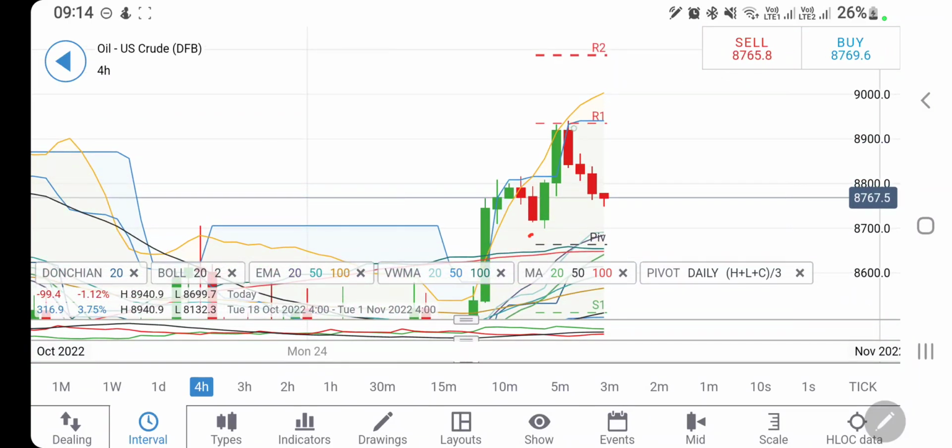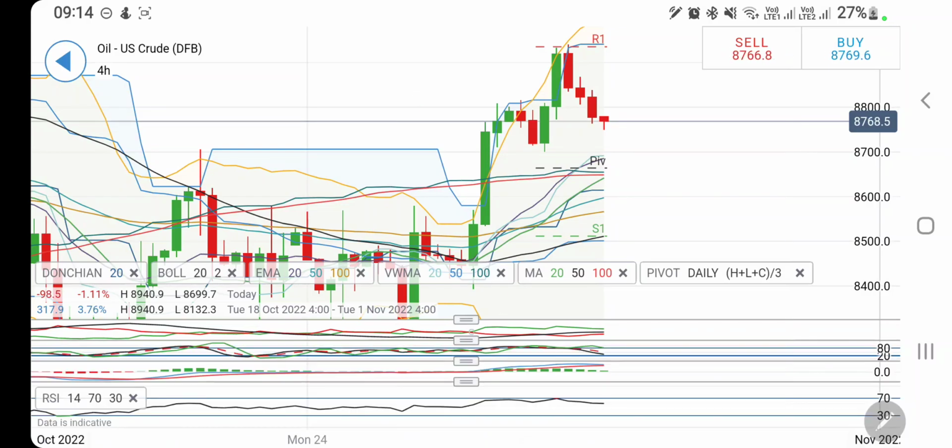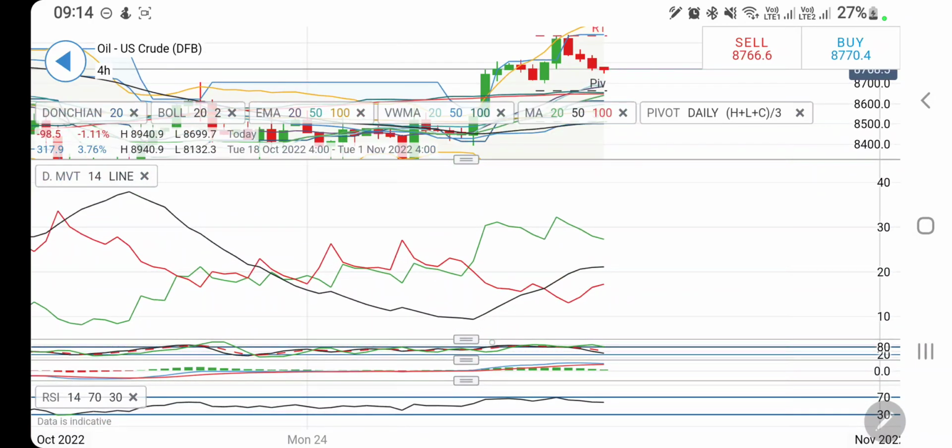On the 4-hour chart, see 3 red candles completing the journey here. Yes, if you see it trading below 87.2, you can take a sell position for 86.7, a very strong support at 86.7 levels. And then if it drops below, you can expect 86.2, and rather I will say 86 and 85.5 levels should come to the rescue.